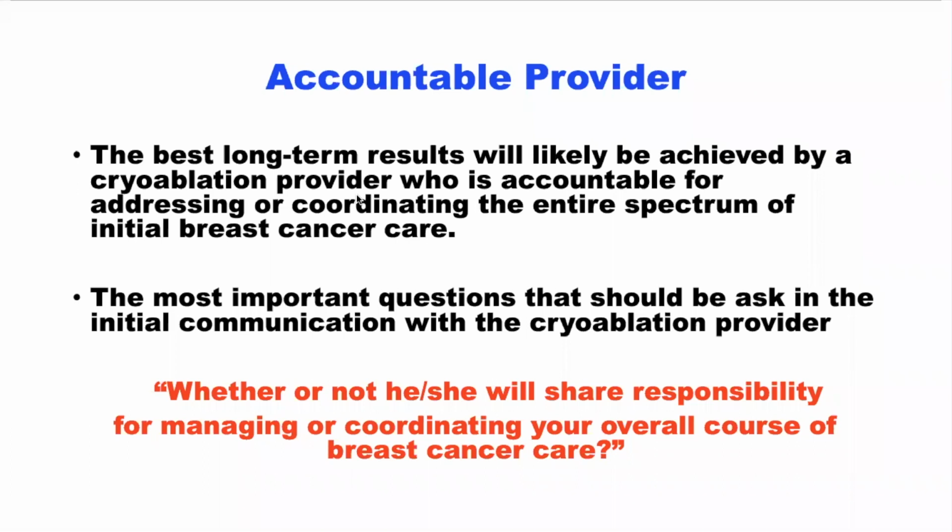Therefore, the most important question that a patient should ask the provider, I think, in the initial consultation or initial communication is whether or not he or she will share responsibility for managing or coordinating the patient's overall course of breast cancer care. If the answer to that question is no, my suggestion is that they should seek care from someone else who will assume that responsibility. Otherwise, the patient will be left to figure it out on her own.